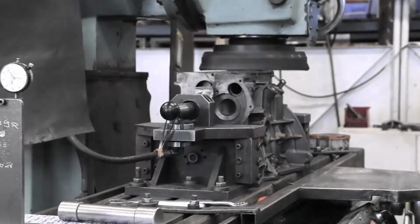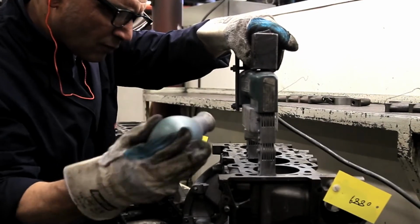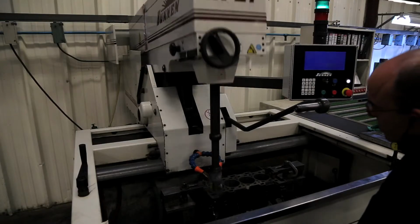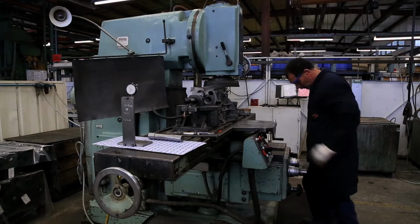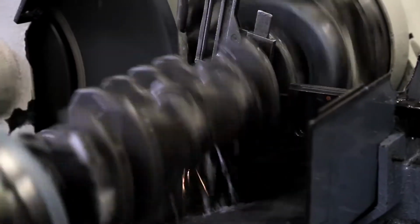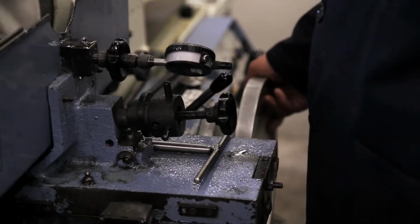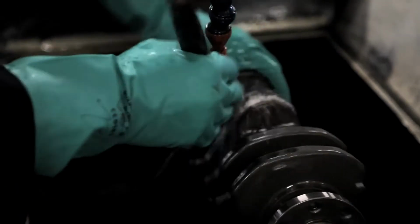The remanufacturing process starts with the checking of each part for possible reusability. The engine block undergoes several processes in order to renew it to its original condition, including line honing, cylinder honing, surfacing and line boring. Throughout the whole process of machining, dimensions are continuously checked. The crankshaft is the pivot of a whole engine. This vital component is ground to the correct undersize and polished to a precise finish.